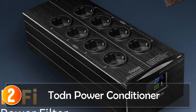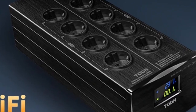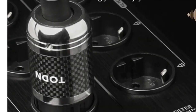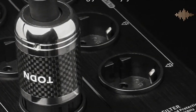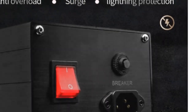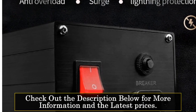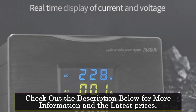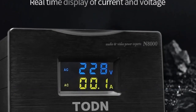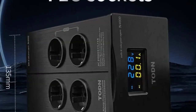At number 2, Tahn Power Conditioner. The Tahn Power Conditioner takes audio performance seriously with its HiFi lightning protection and anti-interference capabilities. Available in 8 or 4 sockets, this power purifier employs EMI passive filtering technology to provide a cleaner music background and superior sound reproduction. The MIMA filter components from Germany enhance heat dissipation and contribute to a purer power supply.